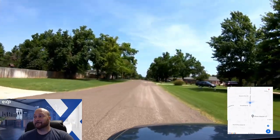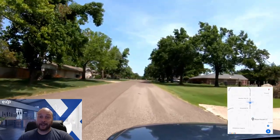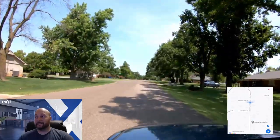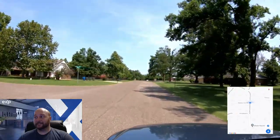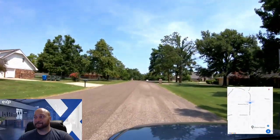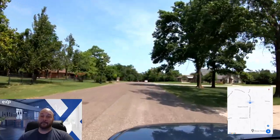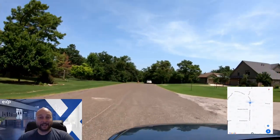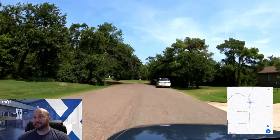No time whatsoever. But just look at these lots. Half acre still gives you a lot of space, a lot of space between the neighbors and yourselves. Man, these are some good looking lots. And the mature trees, all that shade, that'll definitely help out in the Oklahoma heat. When it says it feels like 110 outside and you get some shade, that could drop the degrees quite a bit.